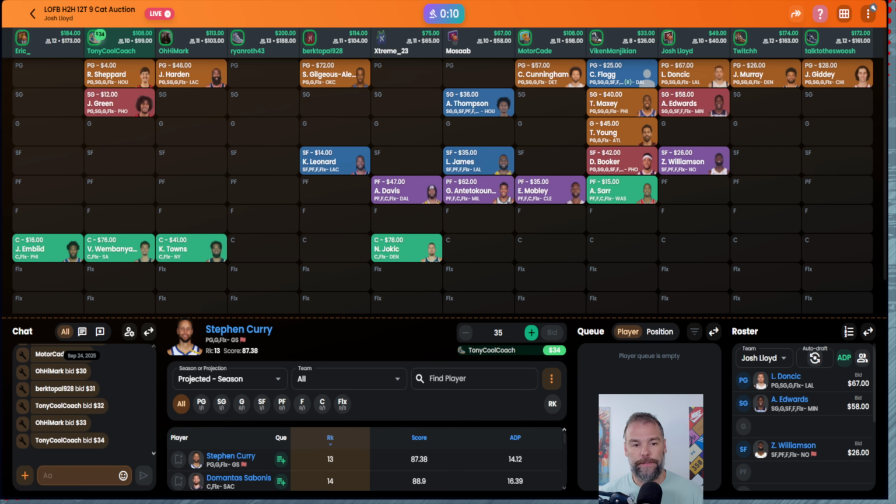Steph should be 40-ish in my mind. You can go up to 40. Now, you can take a couple of bucks off of that for risk factors due to age, injury, the fact that Golden State has nobody on their team. But yeah, he's pricing up at about the right area. Tony jumping in here to add Steph to Wemby, which is a very good combination.